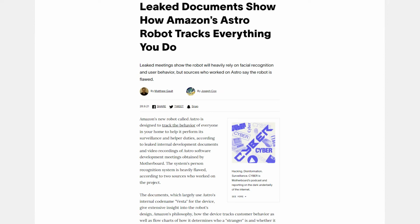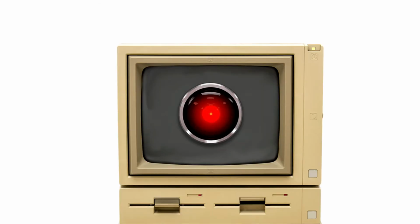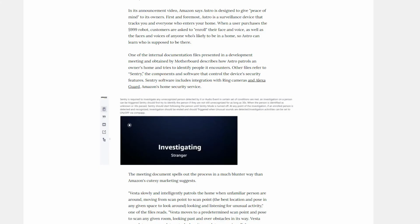The documents, which largely use Astro's internal codename Vesta for the device, give extensive insight into the robot's design, Amazon's philosophy, how the device tracks customer behavior, as well as flowcharts of how it determines who a stranger is and whether it should take any sort of investigation activity against them. So basically, one of the robot's features that Amazon is pushing is home security. The idea is that the robot's supposed to learn who you and your family are, and if it detects a stranger in your house, it starts following them around and recording everything they do. In its announcement video, Amazon says Astro is designed to give, quote, peace of mind to its owners.